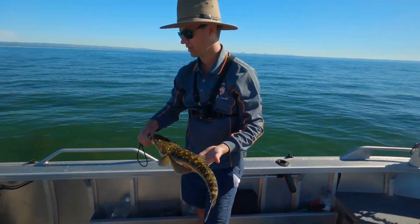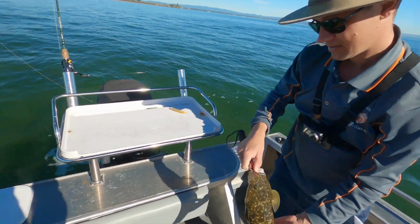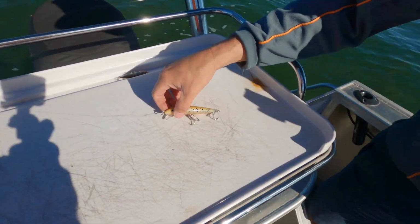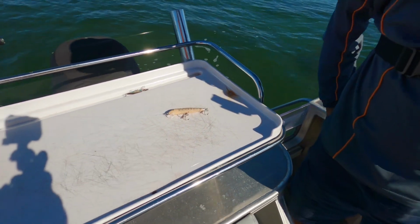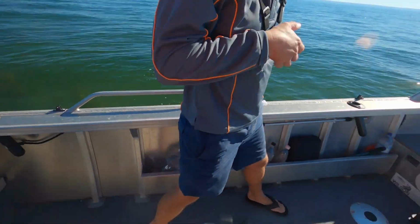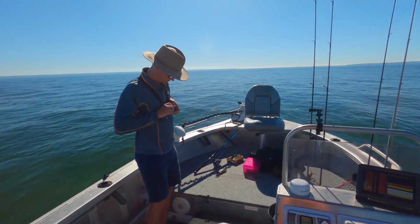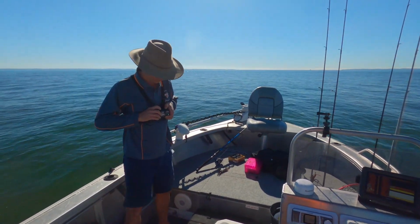Over the moon on a 6 pound line and on this little whiting looking lure. Perfect. He loved it. All right. Right, next we'll maybe throw out two lures now, since we know that things are happening.